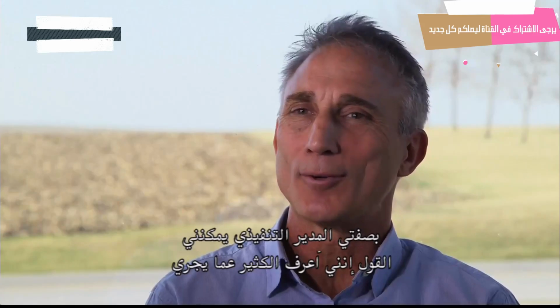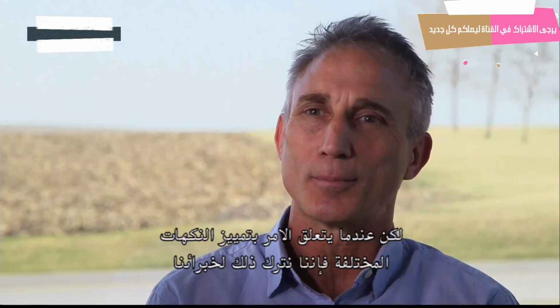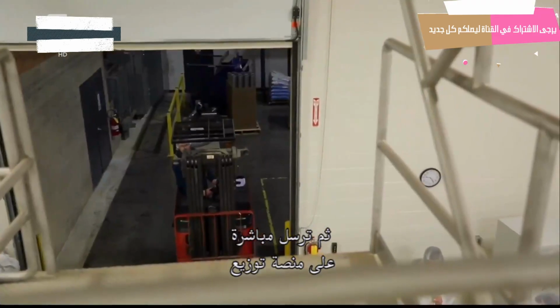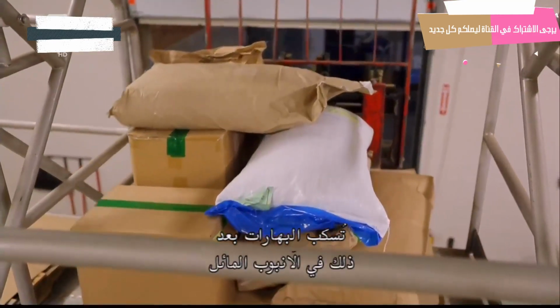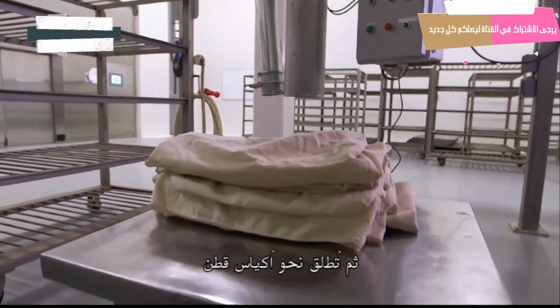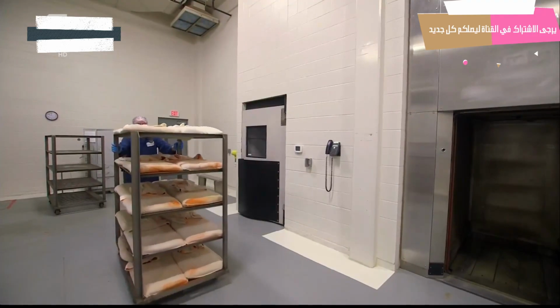As the CEO, I can tell you that I know a lot about what's going on, but when it comes down to discerning the different tastes of the spice, we leave that to our experts. Grade A spices are ground and then sent straight up to the top of a dispensing platform. The spices are then poured down a chute, where air pressure separates the granules. They're then released into cotton sacks and placed on racks. Now that is what I call a spice rack.